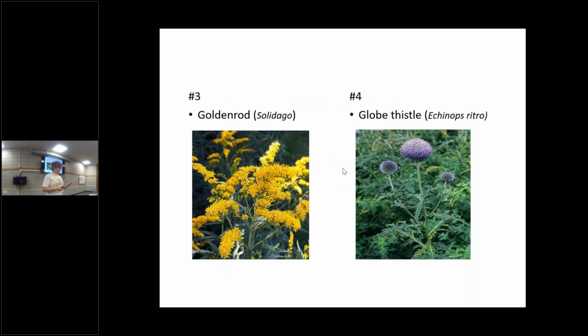The thistle, like sun to part shade, average to wet soil. It blooms in summer to fall, so this one extends a little bit longer, and it's up to 4 feet tall.